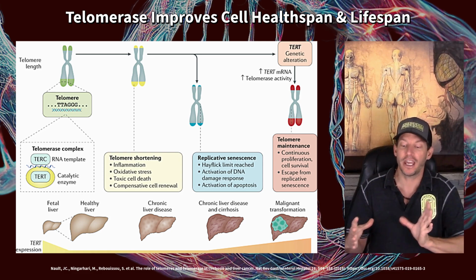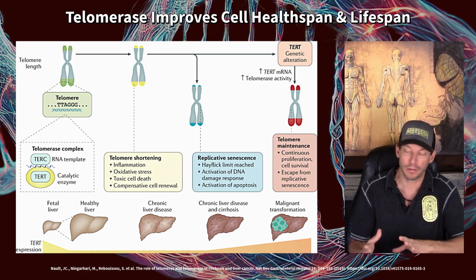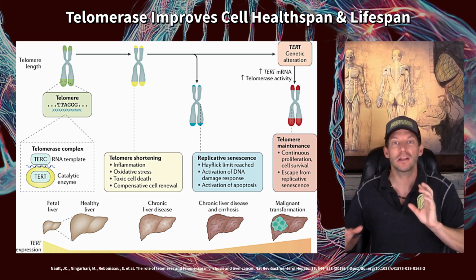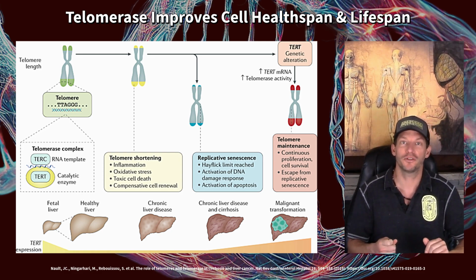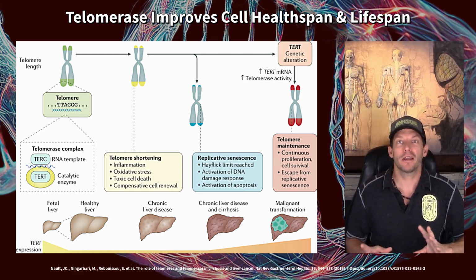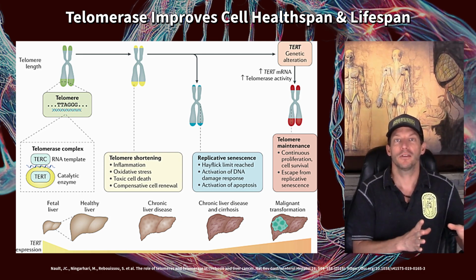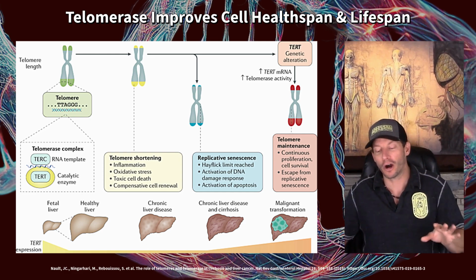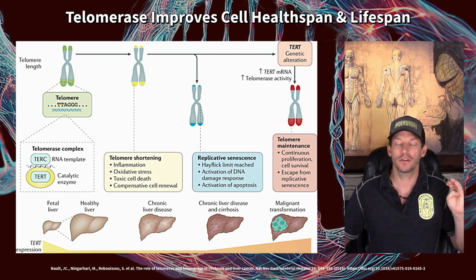It allows escape from replicative senescence. Increasing telomeres is basically like giving immortality juice to genes, or to cells, or to chromosomes. Increasing telomere length helps keep things immortal if you can do it in a proper way, and there actually are ways to do this now, you guys.